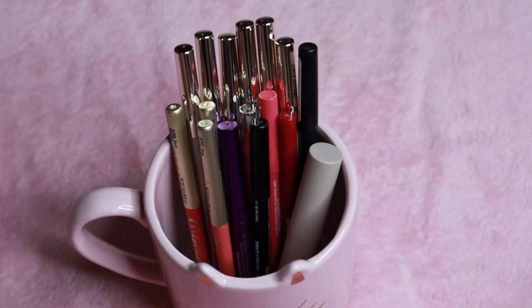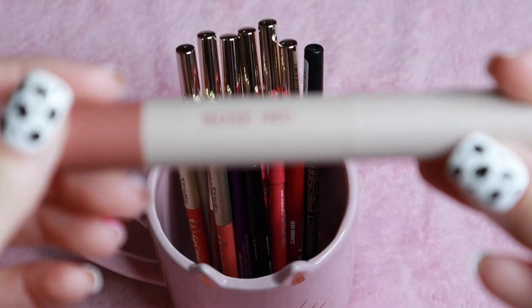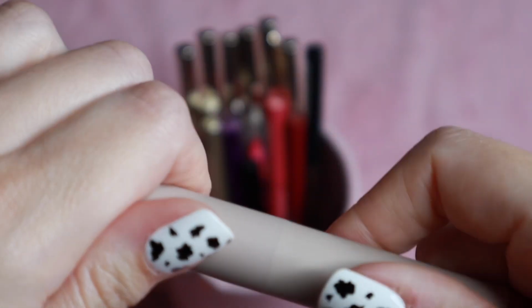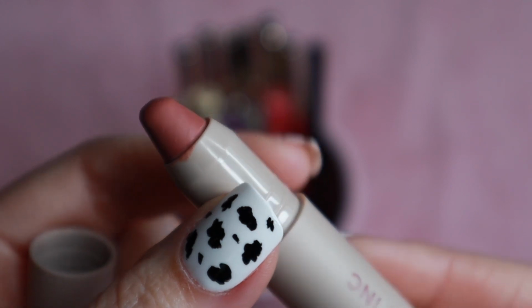Okay, for my lip liners, well, this one's not really a lip liner. This one's from Rose Inc. This is kind of like a lip crayon type thing. Let me get it open. And this one's in the shade Abstraction. I really do enjoy this one. I love the color of it. I'm running out of real estate, so I'm just going to put it right there.